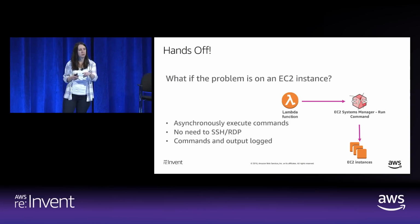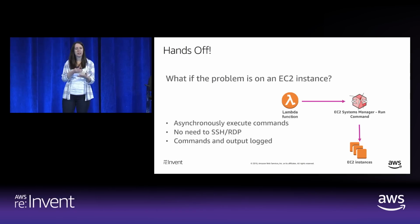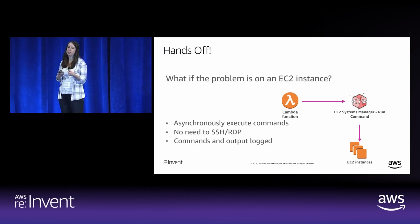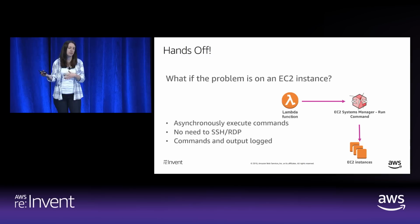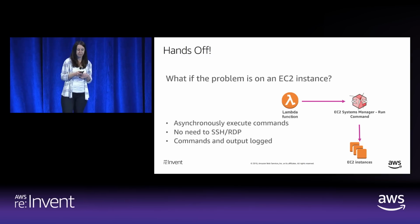Run Command, execute that, and then using Step Functions, again, that will help you coordinate those Lambda functions, you can actually then go into a loop in order to wait for that command to finish, and then check on the output, and then take actions based on the output of that command.